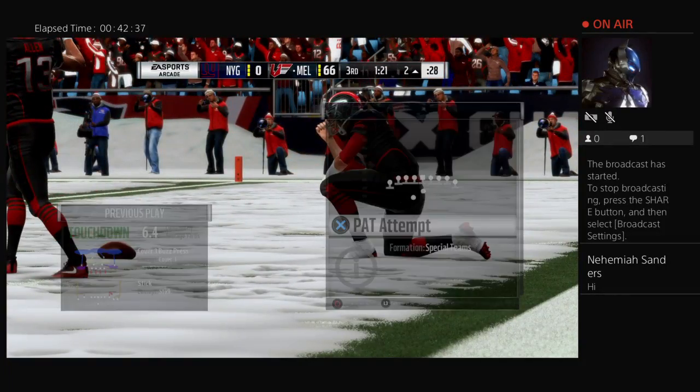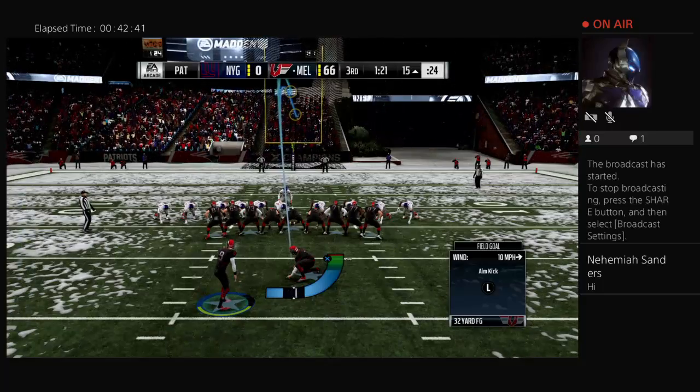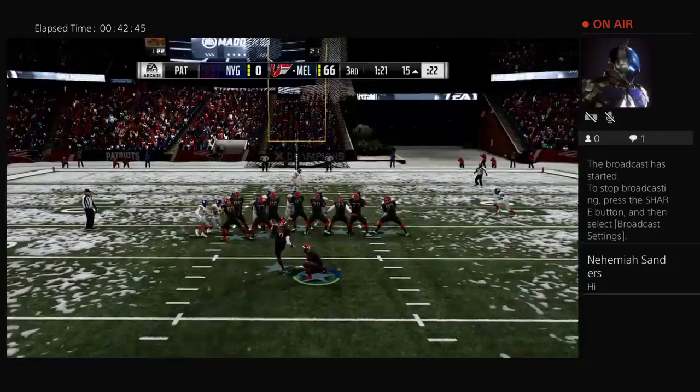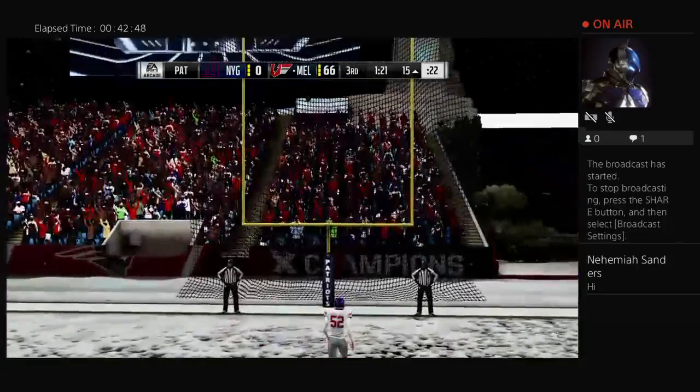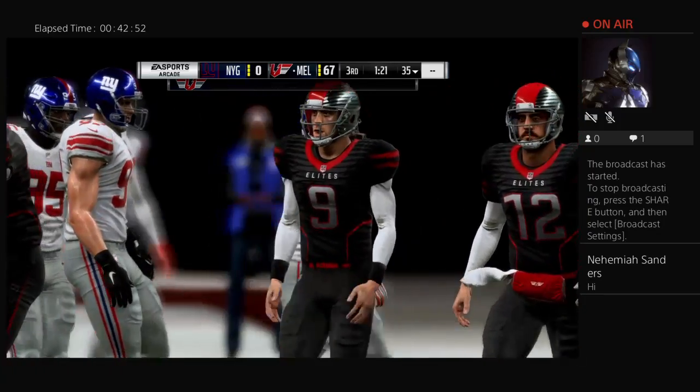That was not a designed run. It was supposed to be a pass, but it turned into an exceptional run. What a scramble for a touchdown. Tucker able to connect on the extra point, and the lead will swell by 1 more.